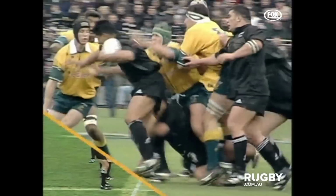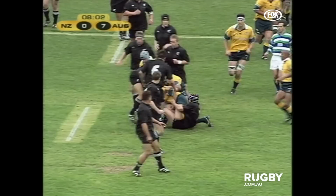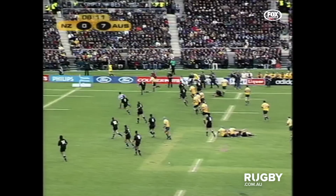Michael Foley. David Giffen easily. Foley takes the return ball. Cregan across now to Jason Little, playing in his last test match today against the All Blacks. Larkham feeds it up to Latham. Room for Mortlock. Might have been hit late. Let's wait and see. It's still live. Now, if this bounces back, Latham, oh dear.